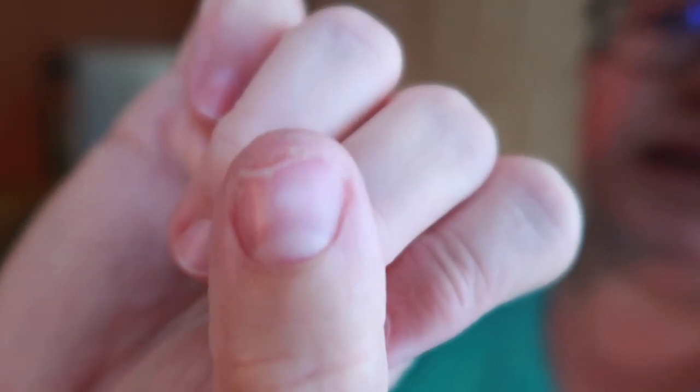So anyway, my thumbnails, see if it'll focus. My thumbnails are completely nubby. They've kind of taken a toll from the acrylic and the gel nail polish that I've been doing. And so I can't even dig my fingers into the oranges. It's kind of sad, but I'm letting them take a break from having anything on the nail. Anyway, I'm gonna have a little afternoon snack. Oh, I wanted a fork.